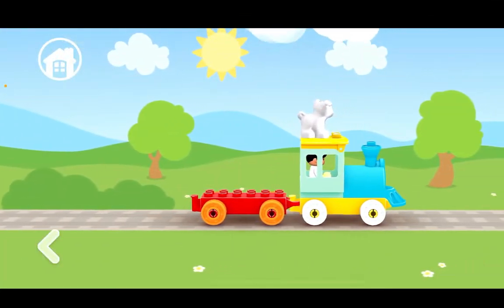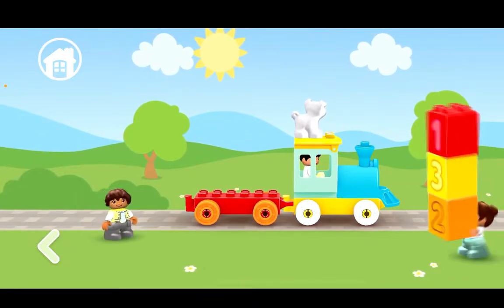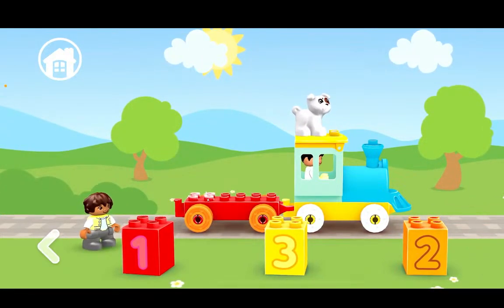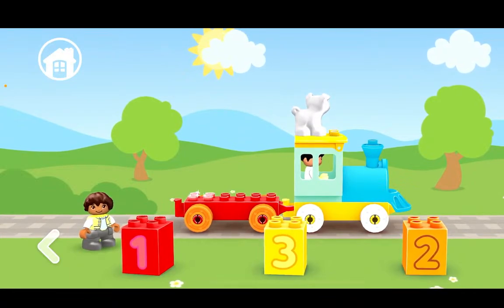Hello, our little friends. Today we learn numbers and colors. It's our funny train with a white dog. And now we need to learn the numbers.